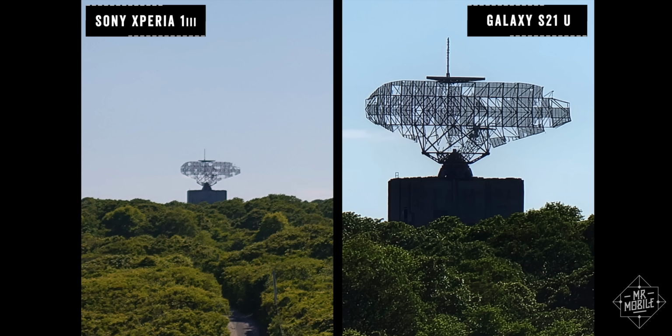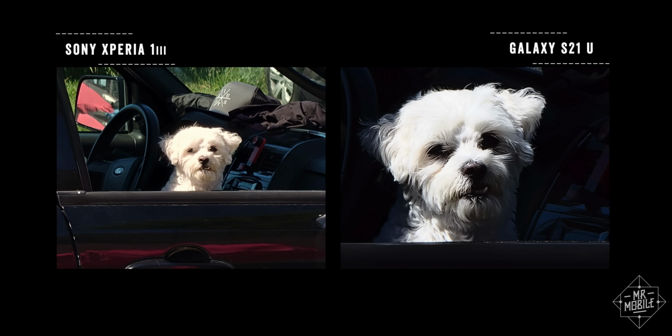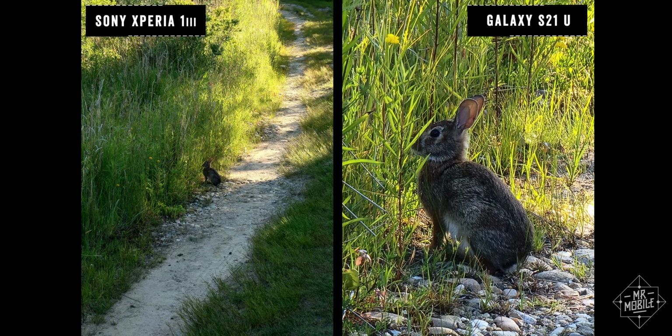The result? In almost every zoom shot I took, I preferred the Samsung output. The Galaxy S21 Ultra's auto mode is better able to cope with extreme contrast, and because of its higher magnification lenses, it's more likely to produce a photo I want to keep or share.